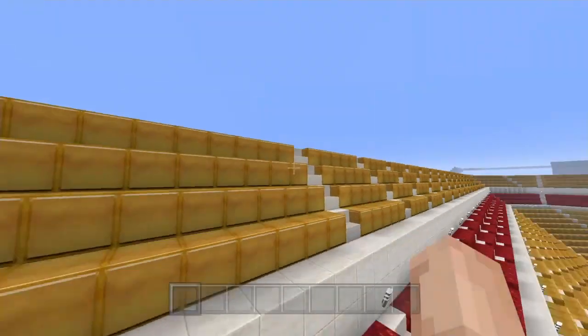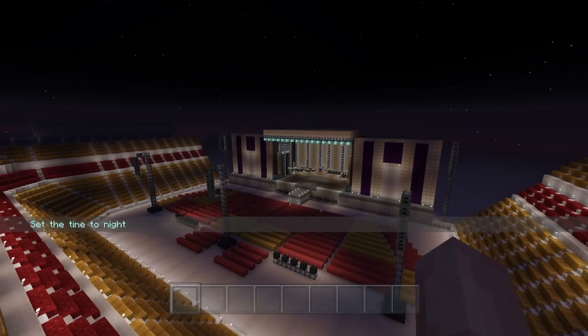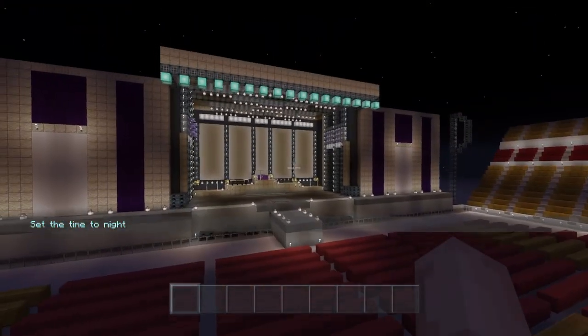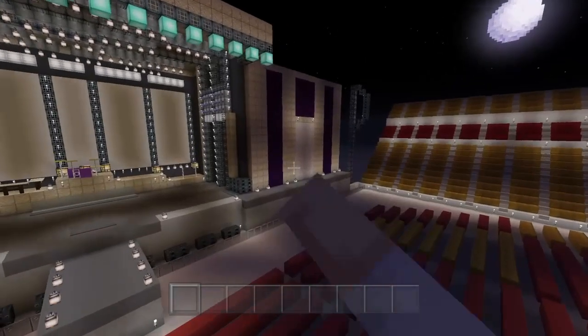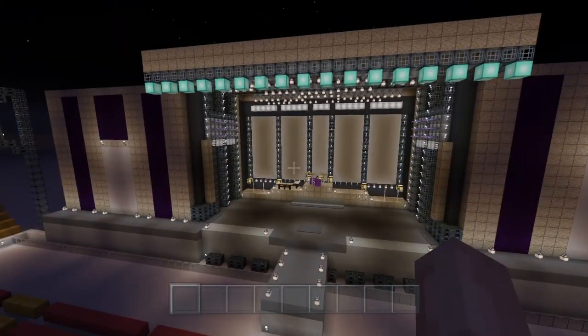Rest in peace. Let me show you this thing at night, guys. Pretty cool. Look at that. This is a beautiful show at night. I like the way the stage is very well lit. He had lights on the side by each screen. Look very good. The seats are nice and lit up. So it's coming out great.